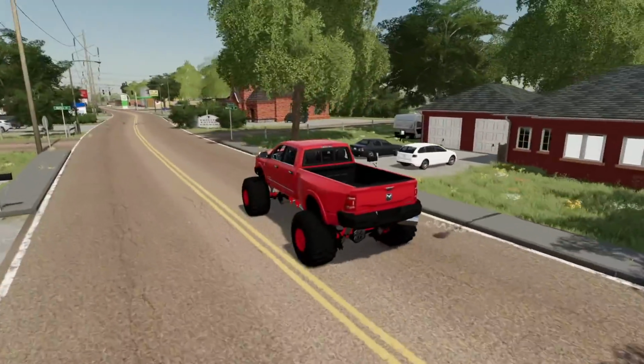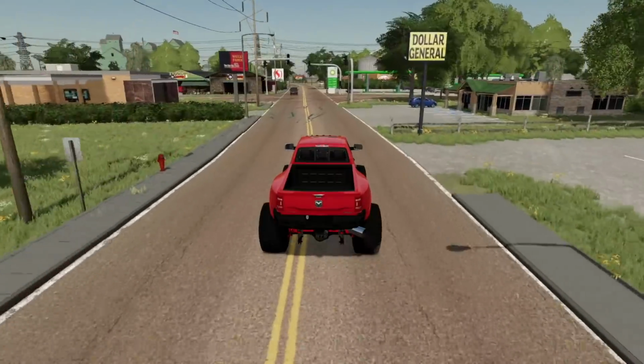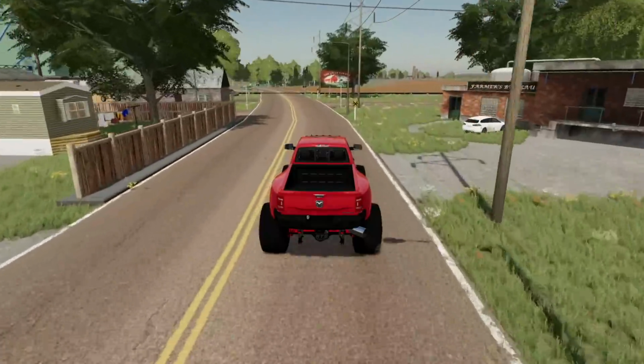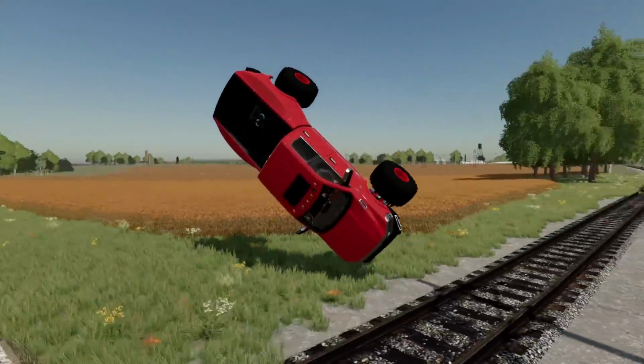Ooh, she's not bad. She's got a good suspension on her. Sounds good, shifting through all six gears there. Running, oh, that was a green light. We're fine. All right, let's see how it handles the train tracks. It's going to get a little bumpy now. Here we go. Oh, yep, a little bumpy indeed.